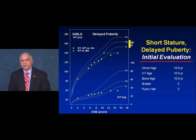As I've shown here, we've plotted the height not only at chronologic age, as shown by the yellow circles, but also at her bone age, as shown by the triangle. And that's an indication that her growth potential, her remaining growth, is really quite substantial at age 15. And if we can sort things out, she has the potential to reach a very normal height for her genetics. Her genetic target height range is indicated by the yellow rectangle here.